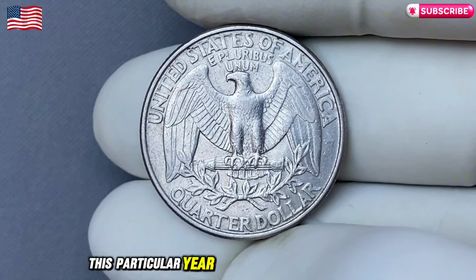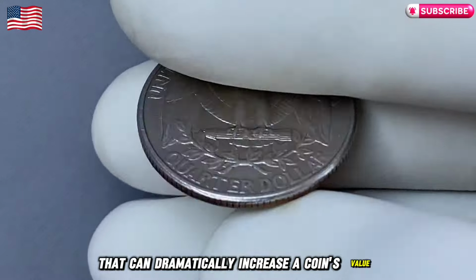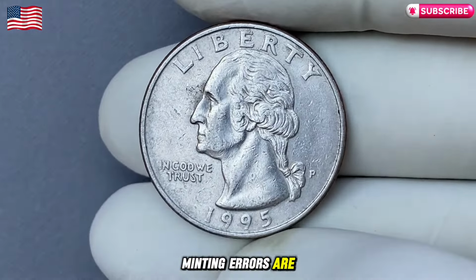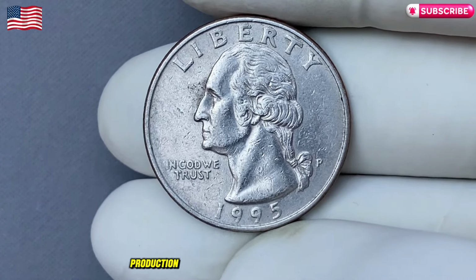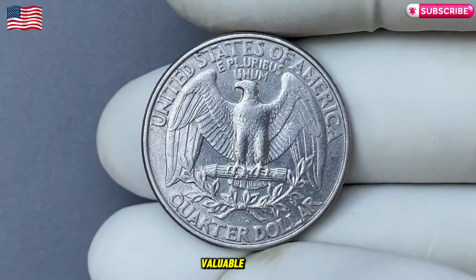This particular year is known for some intriguing minting errors that can dramatically increase a coin's value. Minting errors are imperfections that occur during the coin production process, and they are often what separate ordinary coins from rare, valuable ones.